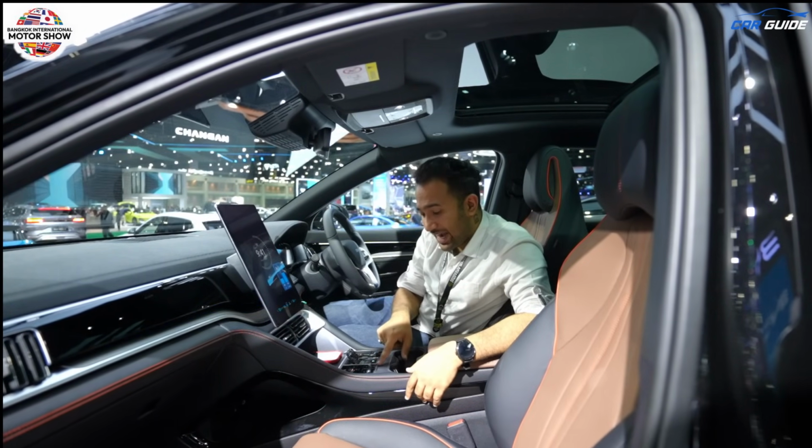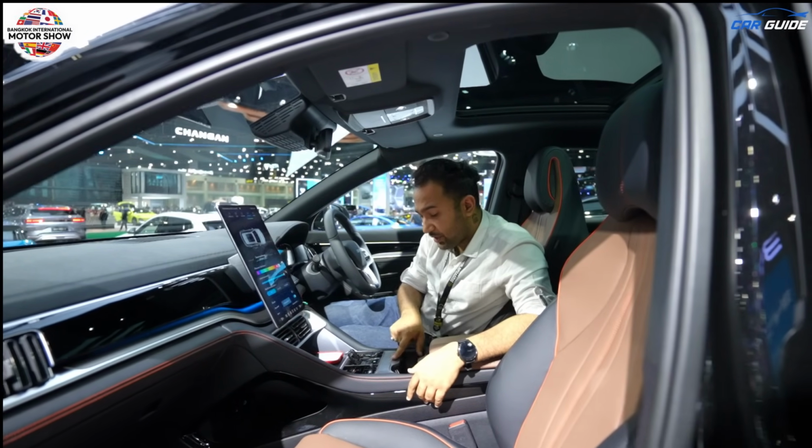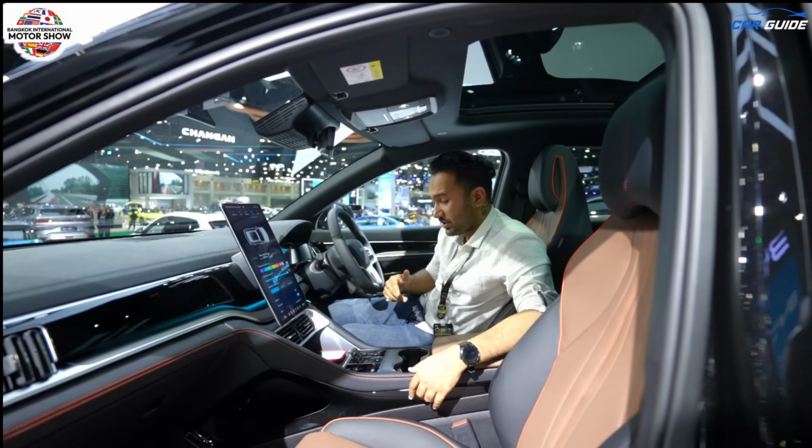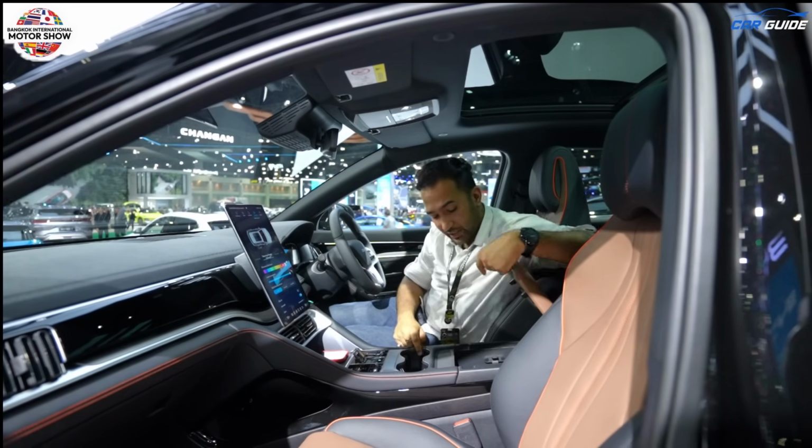Then you get the EV and the HEV mode, so you can switch it from here. Then you have the drive modes. The start stop button is here, from which the engine actually starts. So these are the cup holders. You're getting the glove box.